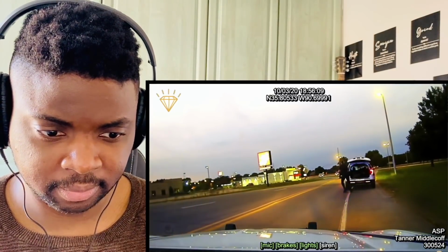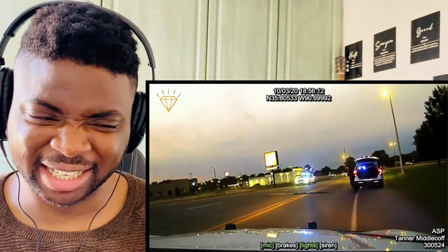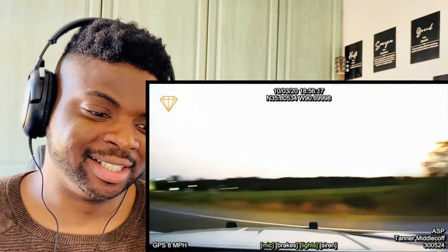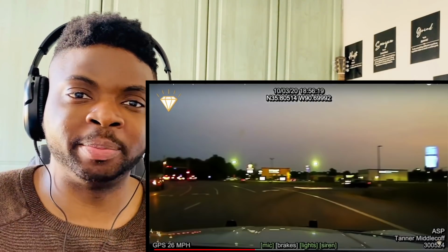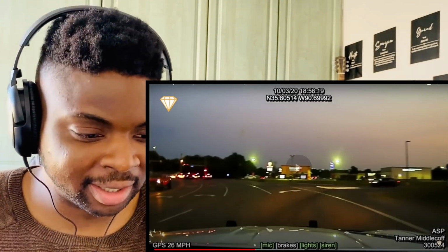He's got the spike trap, but it's going to be hard to cover both lanes. Oh, he dodged it. No. Oh no. That was, to be honest, impossible because the police car was so close to the perpetrator that the police car would have got spiked as well.